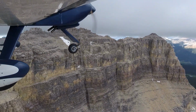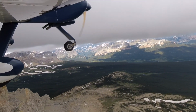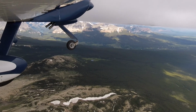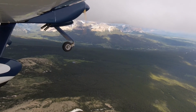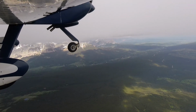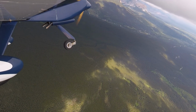The face of the mountain we're flying across here actually faces northeast. And as we go by, we're going to swing off to the north here and come back around, but you're only 4.5 miles from Canada here. So we do want to be careful not to fly too far up that way so we don't get arrested. And that direction up there actually is into Waterton Parks, which is in Canada.